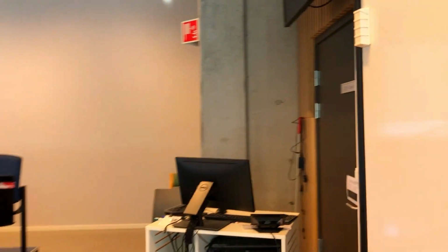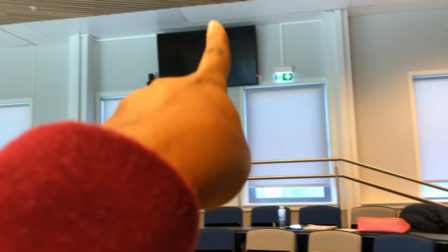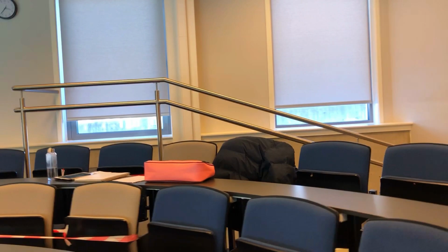So we have a screen there that the lecturer stands here. Then he puts his slides and everything on there, and then you can see the slides from there, and the students can see the slides from here and also here if you're sitting at this side, and you can see this screen, and then there's the board. So yeah, basically this is what it looks like.